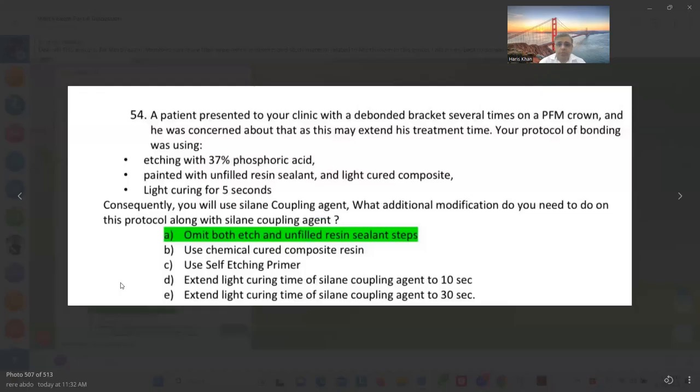A patient presented with a debonded bracket several times on a PFM crown. The etching process is wrong here. Painting with unfilled resin, not done. Light curing, not done. So I don't know. Use silane coupling again. What additional modification do you need to do on this protocol along with silane coupling again?